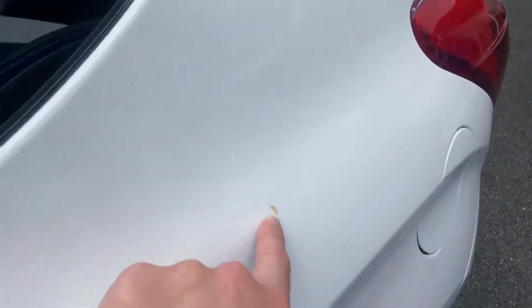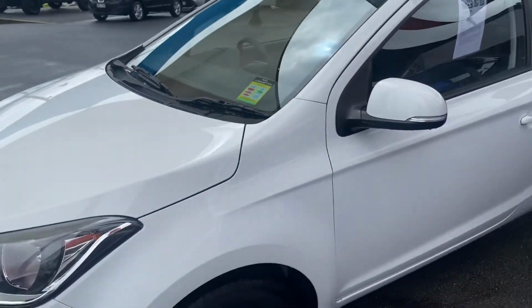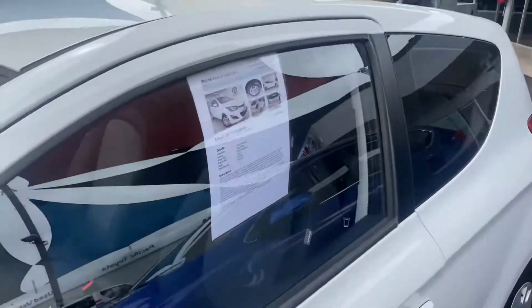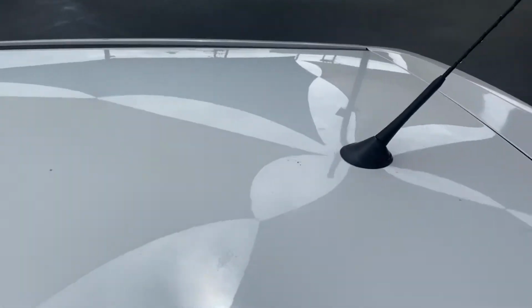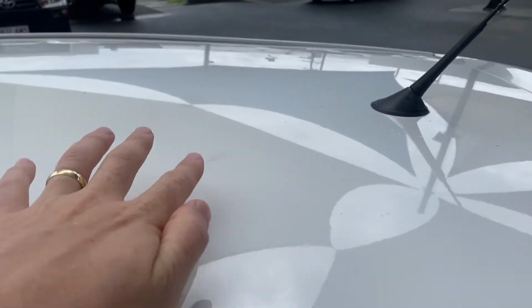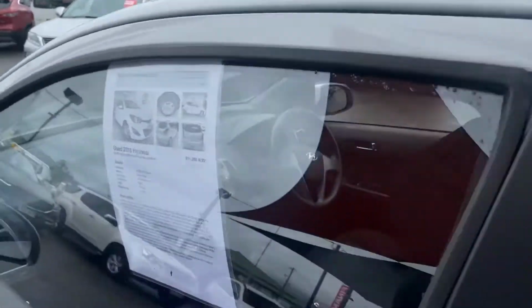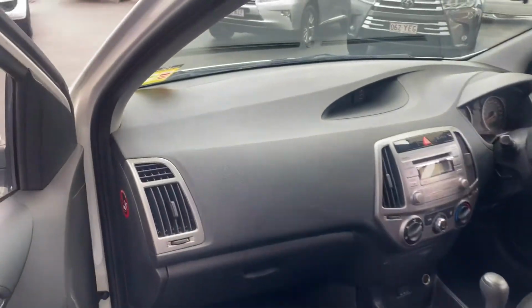Coming towards the passenger side, a mark just there, and that's all it basically is on the outside. I'll just show you the roof as well. As you can see, one slight mark just there, just there, just there. But all in all, for an 11 grand driveaway vehicle, used to be 11,990, so it's been reduced. Very, very well maintained car and such a good value for money.